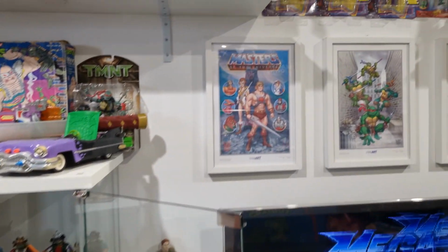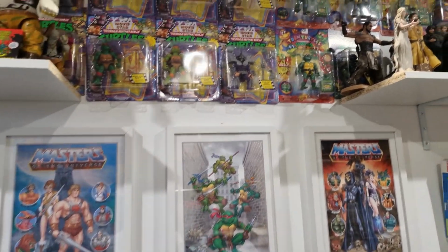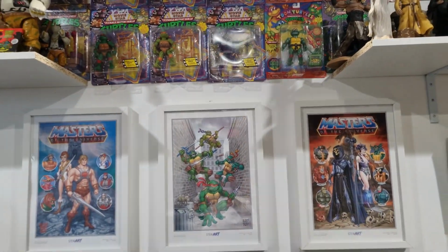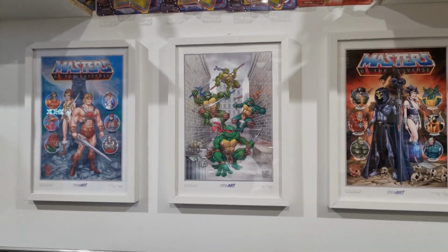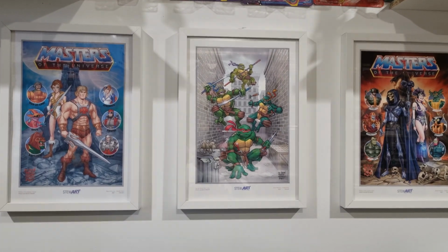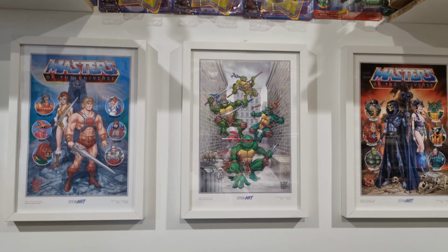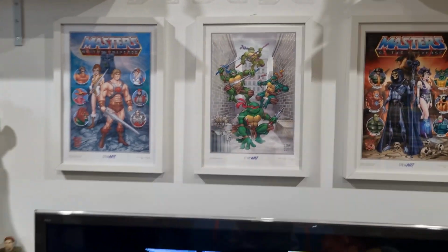And then we move our way along here. We've got some awesome art. And these are Stuart's. Yep. If you ever go to Supernova or Oz Comic Con, Stuart's always one of the highlights there. So he's actually signed all those for me. Very cool. And then we've got the gaming setup here.